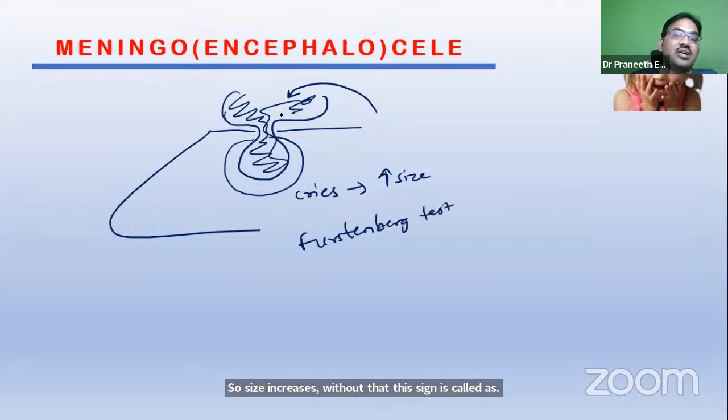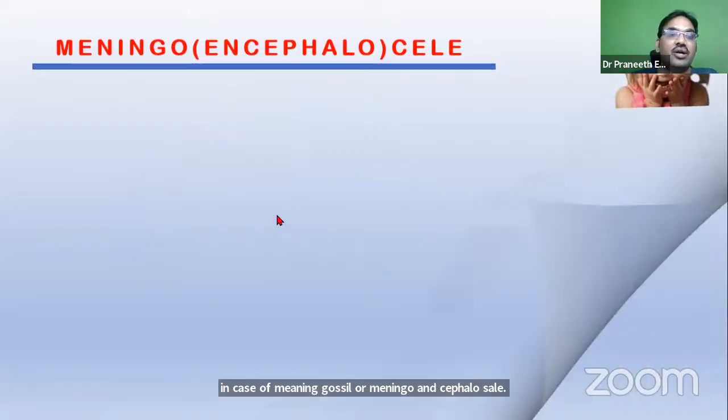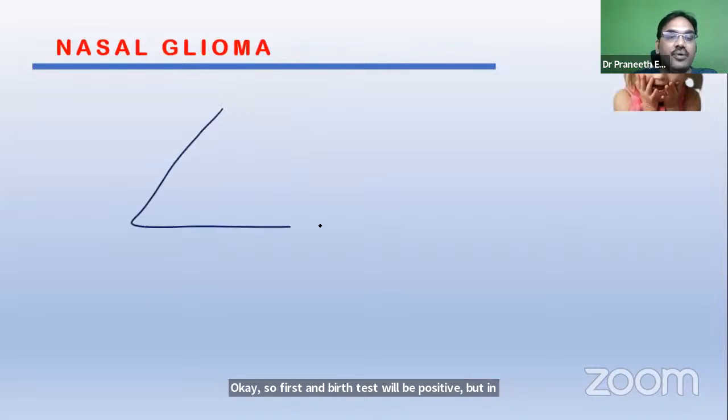Also, as the meninges are the continuation, transillumination will be there in case of meningocele or meningoencephalocele. So the Furstenberg test will be positive. But in cases of glioma, what happens? Even though there is a defect, what happens?